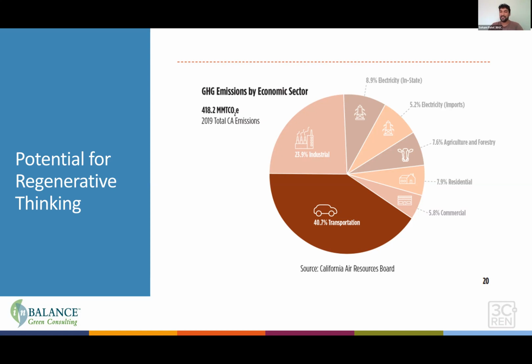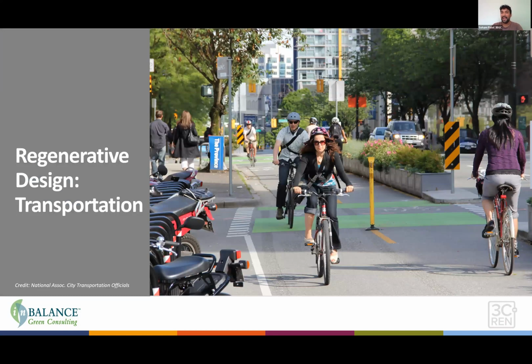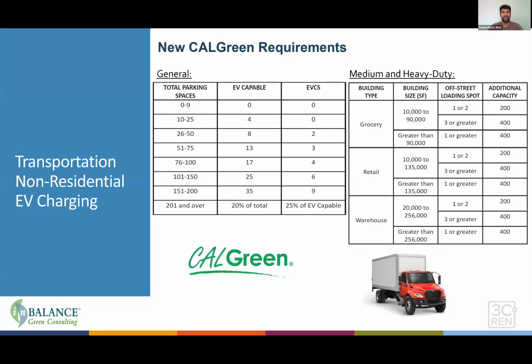And so today we're going to talk about how we can look at and embody regenerative thinking when we're talking about transportation, or the design for access in our buildings. One of the simplest ways, and sort of the low-hanging fruit that's already out there, is through our EV charging and EV parking requirements. Cal Green already incorporates this. Hopefully you're comfortable with these requirements already.